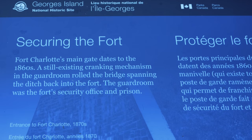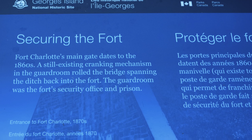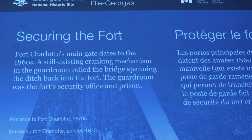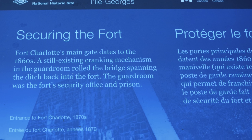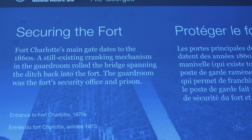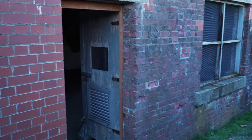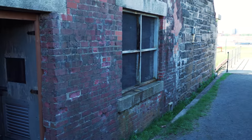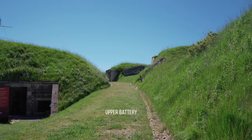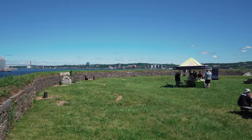Securing the fort. Fort Charlotte's main gate dates to the 1860s. A still existing cranking mechanism in the guard room rolled the bridge, spanning the ditch, back into the fort. The guard room was the fort's security office and prison. Okay. This is the inside of the fort.